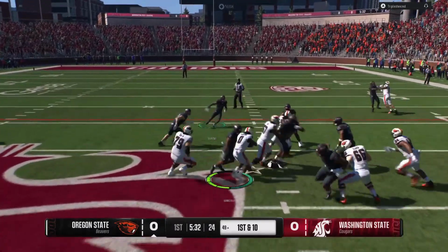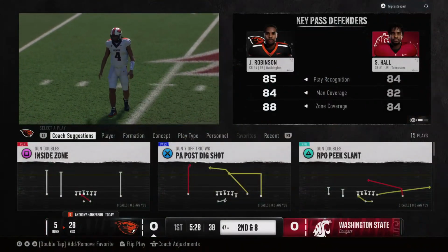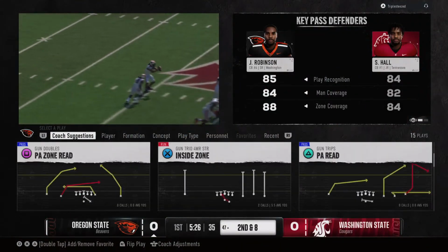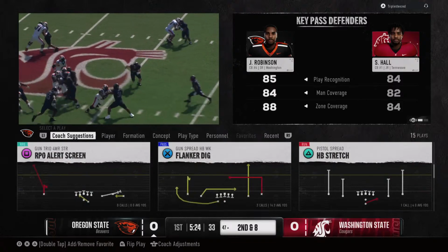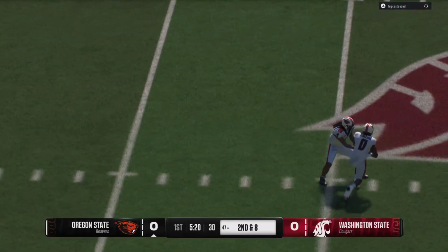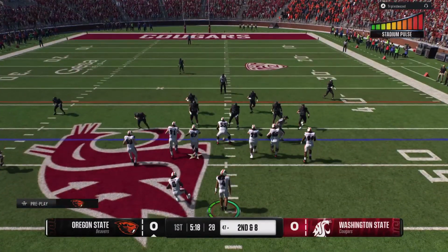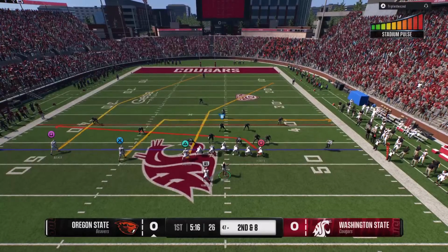The run from the shotgun. We'll give him a couple on that one. 2nd and 8 coming up. I like feeding my guy. I like getting my running back touches, feeding him the ball so he can break some of those big runs, but I'm also okay with these little ones. Set the tone, stay balanced. Picked up 2 yards on that last one. They need 8 on 2nd down.